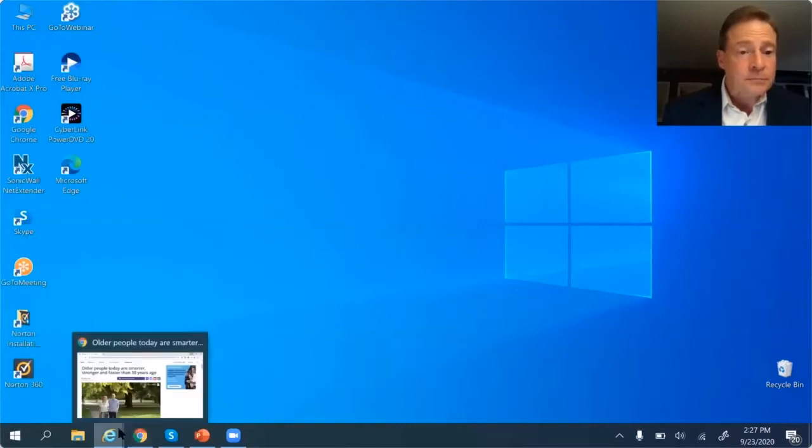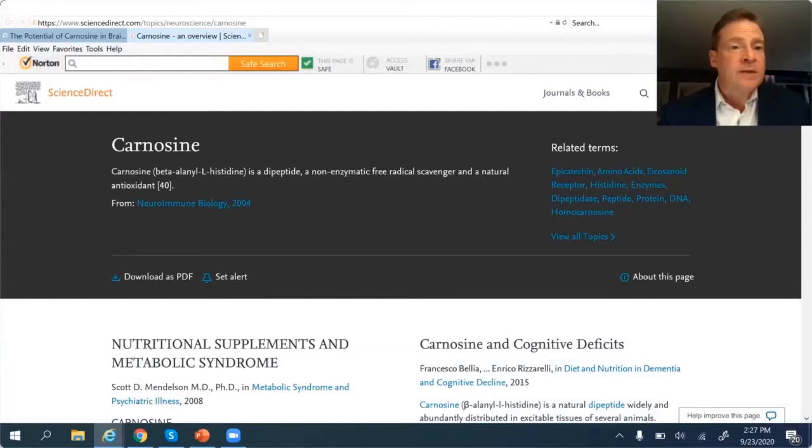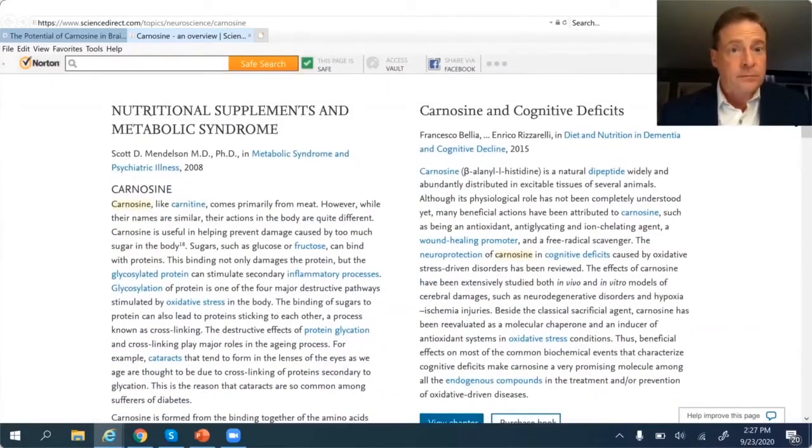Okay. Now, here's another reference. This was in Science Direct, and if you simply go to sciencedirect.com and you use their search tool and you look for carnosine, you're going to see that there are a number of studies that have been done on carnosine relating to cognitive function. And again, it's going to be more information on how carnosine improves brain function, even protects the brain from damaging oxidative stress and inflammatory stress.